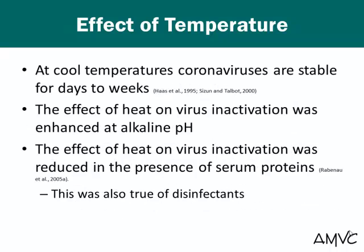Again, at cool temperatures, coronaviruses are going to be stable for days to weeks. And the effect of heat on the virus inactivation was also reduced in the presence of feces. So if you've got a dirty trailer that you haven't washed well, you're going to need to either increase your times of heating or the temperatures at which you're heating those trailers. Again, this is true of disinfectants. There's kind of a theme here. If feces is present, nothing works quite as well.